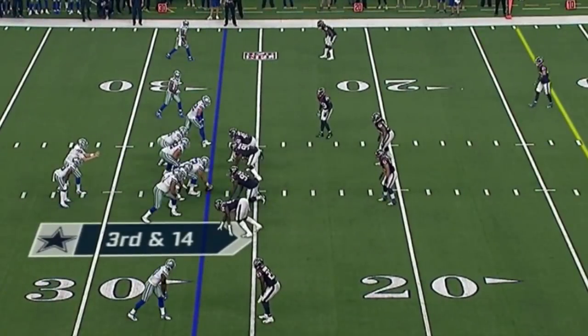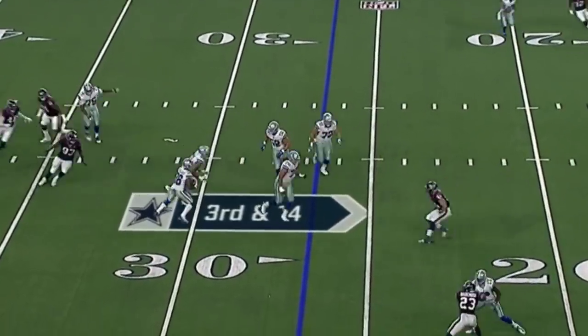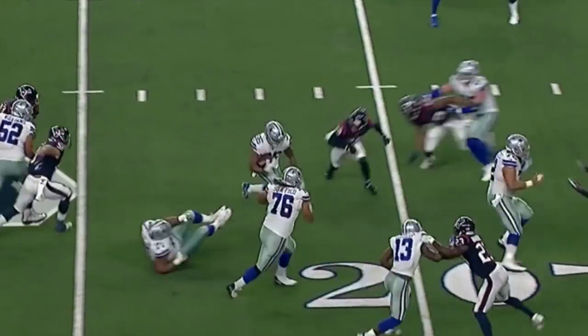Take a look at this play, man. I can't wait to see this in the regular season. This is going to be the last one. We got this nasty screen that was set up, right? Tony Pollard using his hands and the patience.